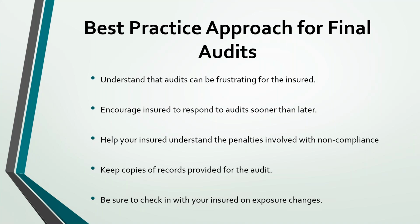Check in with your insured on any exposure changes during the policy term: location, payroll, employee count, subcontractor exposure, or entity changes. And remember that the audit request is being sent out to the insured when their policy term is about to renew. So making sure that the contact information on file is correct is going to be really important in avoiding any issues and potentially having a non-compliant audit.